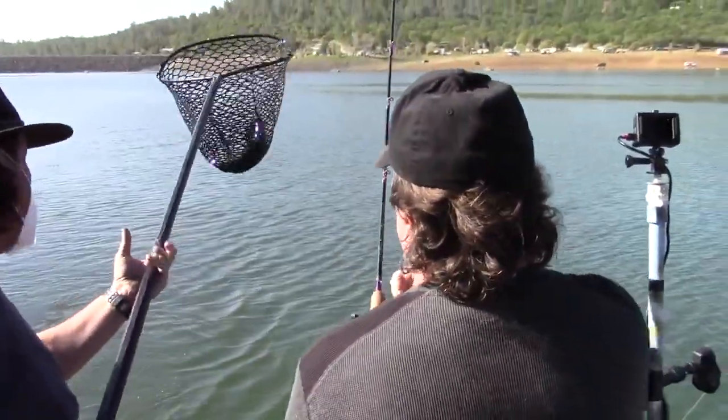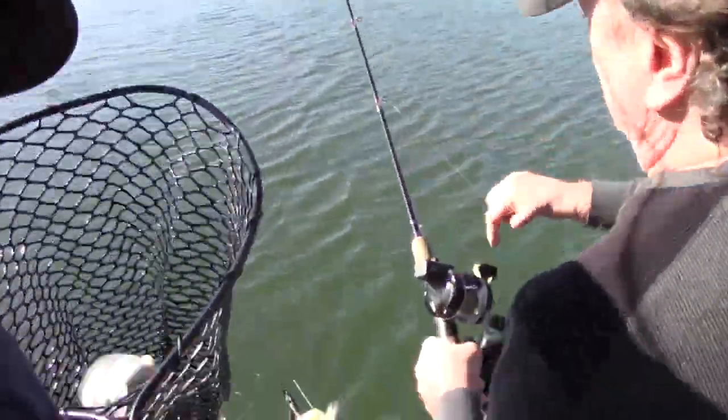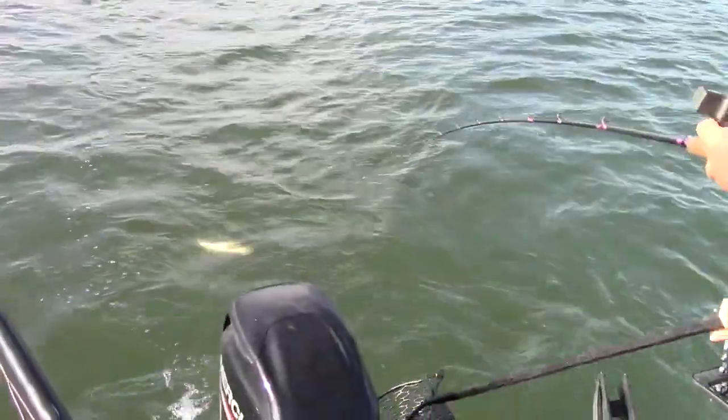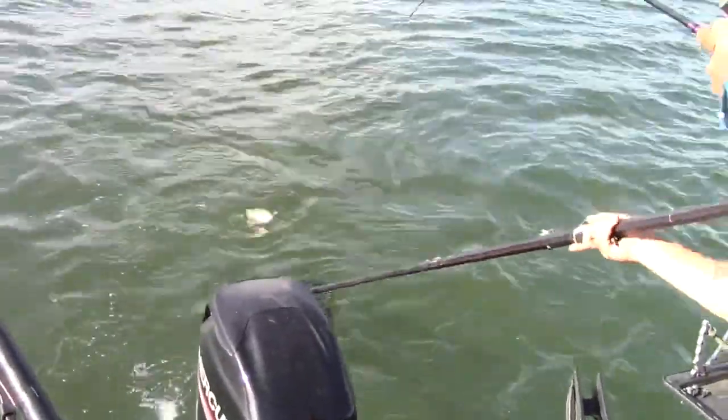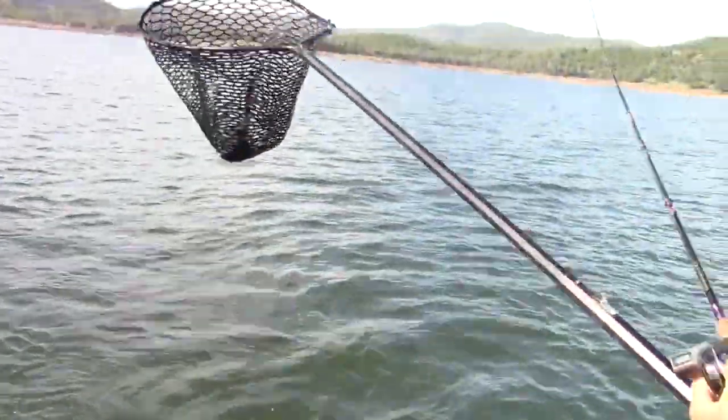There you go. Nice fish. Very good. Excellent. Let's get a shot of that. Look how big he is. Wow. Look at that. Nice fish, guys. Hard to beat that trolling fly. That is an olive and green fly, and he's into another line.